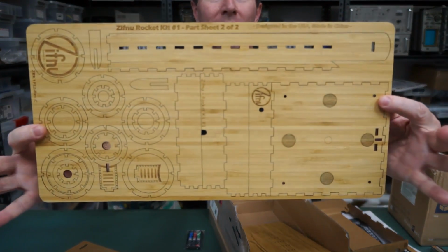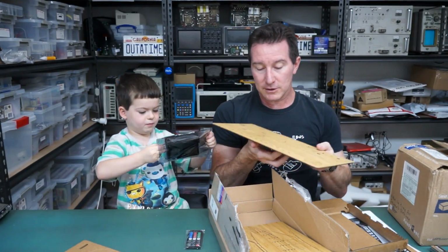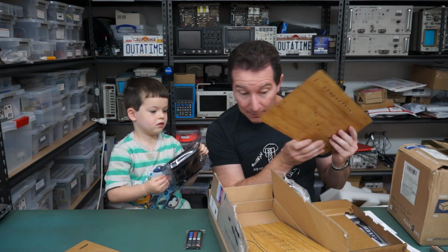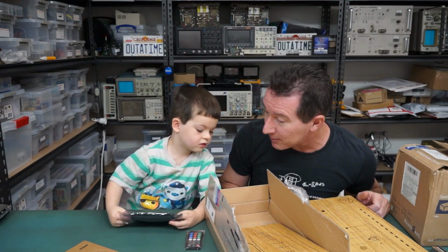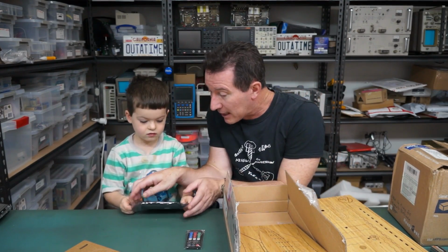It's a rocket kit. Laser cut wooden rocket kit. Very cool. So, I don't think it actually flies. I think it just lights up and stuff. But maybe we can build this and you can put it in your room. You can have it light up and you can play with the remote control. And I think it flashes a light. Maybe it makes some sound.